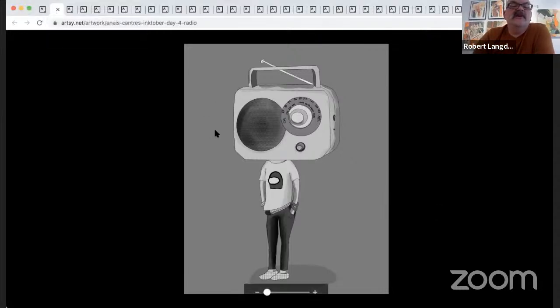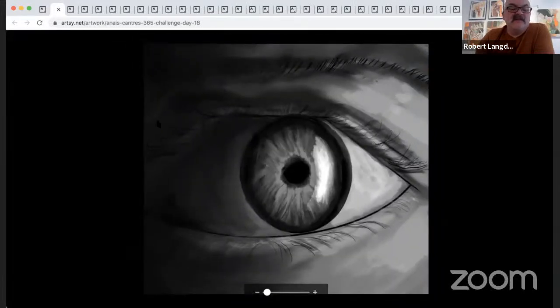So this is the first piece called Inktober Day. The second piece is 365 Challenge. This is day 18.